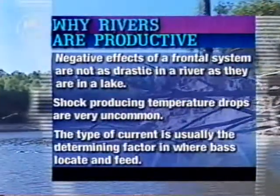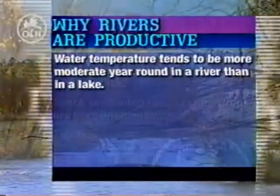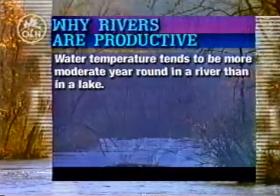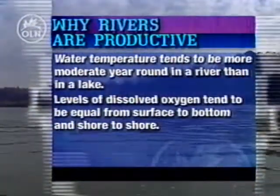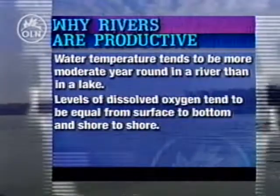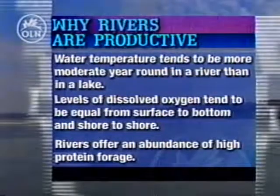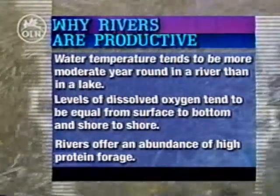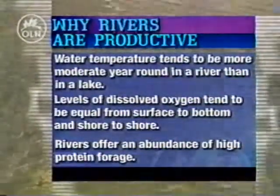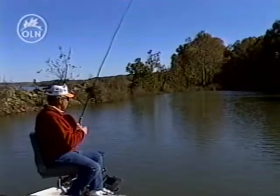The type of current is usually the determining factor in where bass locate and feed. Water temperature tends to be more moderate year-round in a river than a lake. And because of the mixing effects of the current, levels of dissolved oxygen tend to be equal from surface to bottom and from shore to shore. Rivers offer an abundance of high-protein forage: shad, herring, chubs, crawfish, pilgrimites, and insect larvae. Rivers have the right stuff and what it takes to grow bass, and lots of them.